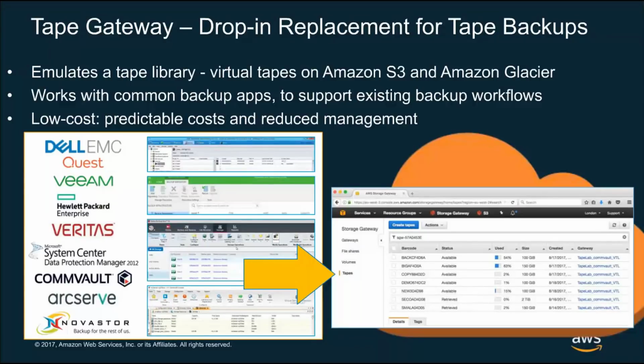The last gateway type we're going to look at is tape gateway. Tape gateway is a little different to the other file and volume gateways in that not only does it provide you tape storage, but it also provides device emulation for a tape library. Simply put, tape gateway allows you to replace physical tape infrastructure with a virtual tape library running on a VM where all of the storage is backed up and safely stored in AWS. It's a drop-in replacement for physical tape infrastructure.